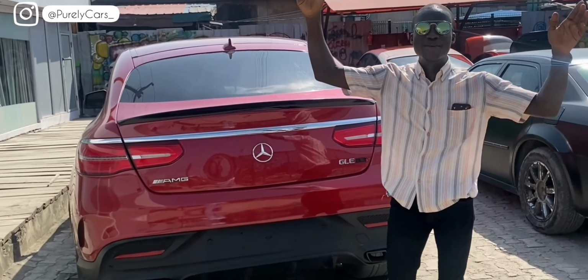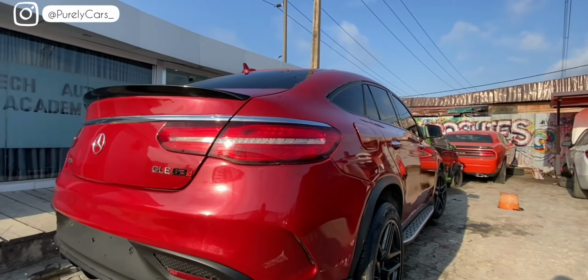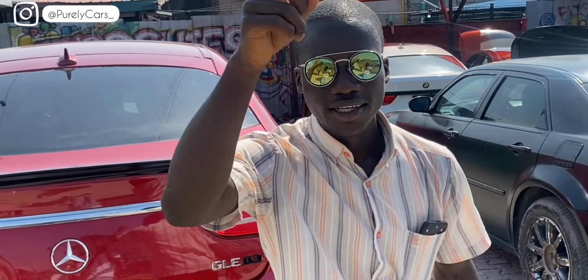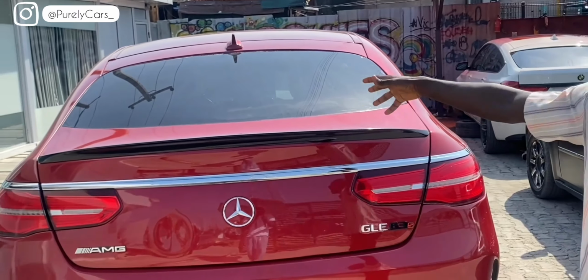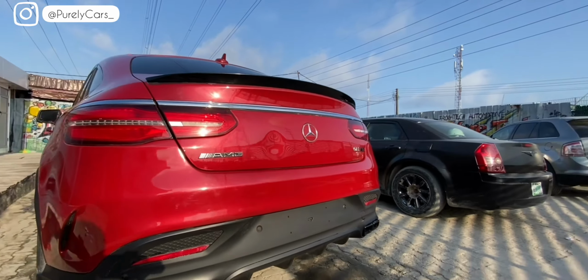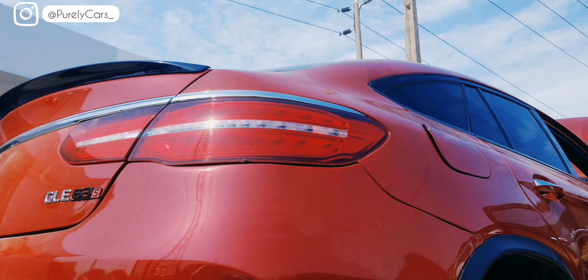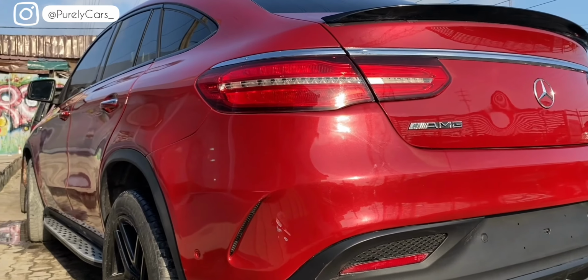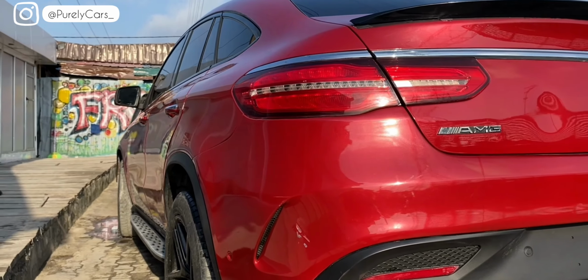Welcome to the Mercedes-Benz AMG GLE 43 Coupe. And if you're thinking that's a very long name, yes, it is. So this is what defines this car as a coupe. The rear glass is actually at an extreme angle, so you have this very sports car like rear side, and then you have this very truncated boot that makes this car interesting.